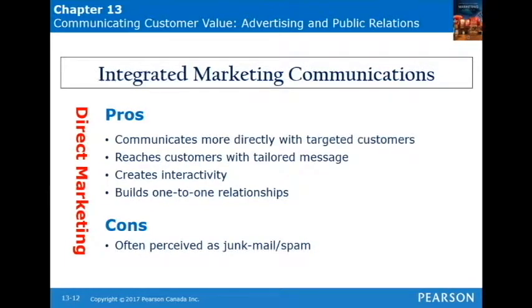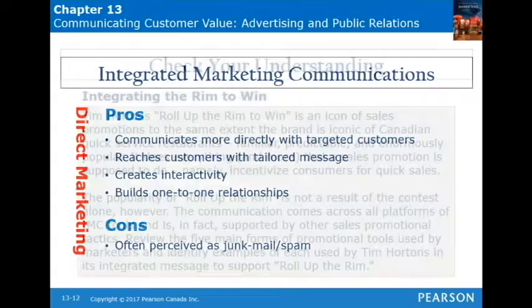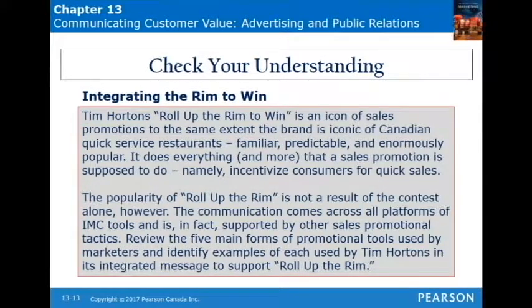Direct marketing pros: communicates more directly with targeted customers. Reaches customers with a tailored message. Creates interactivity, builds one-to-one relationships. Cons: often perceived as junk mail or spam. Check your understanding.